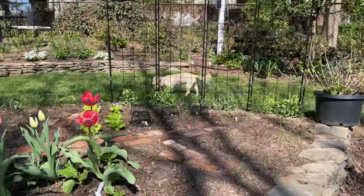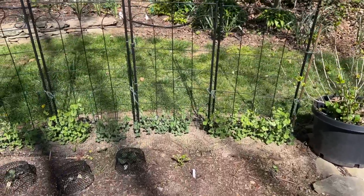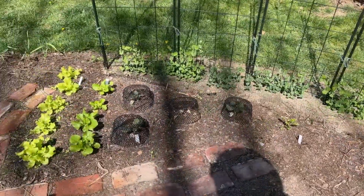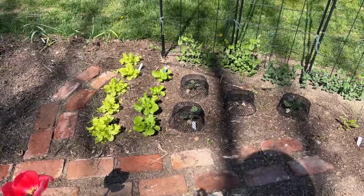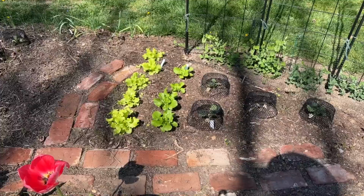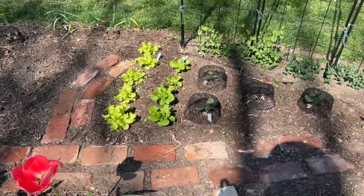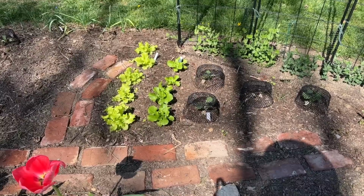Very happy with it. I've got three kinds of peas growing on my pea trellis. Broccoli under the cages. Lettuce is doing well. The left one is black-seeded Simpson. We're going to be using that as cut and come again style, so pulling leaves off of it as we need them. The ones on the right beside the cages are buttercrunch, and I'm going to see if I can get them to head up. I'm not going to pull their leaves early.